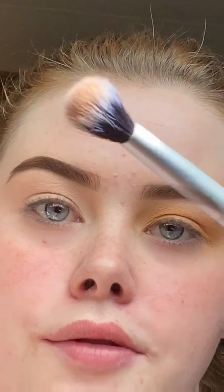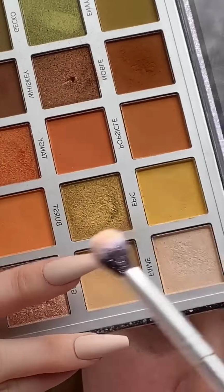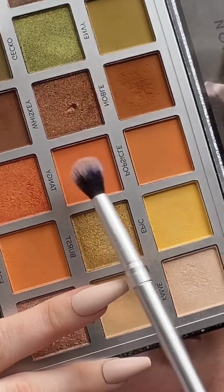Okay, and I'm having fun with this. There's no name on it, so it's just a smaller fluffy brush. More dense. Gives you more coverage when you turn it. And I'm gonna go in with, so I used this one before. I'm gonna go in with the darker one now.